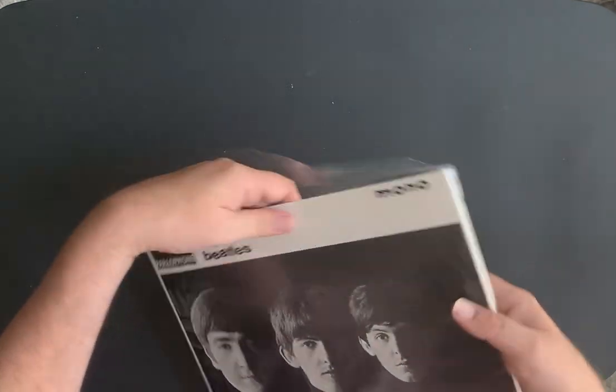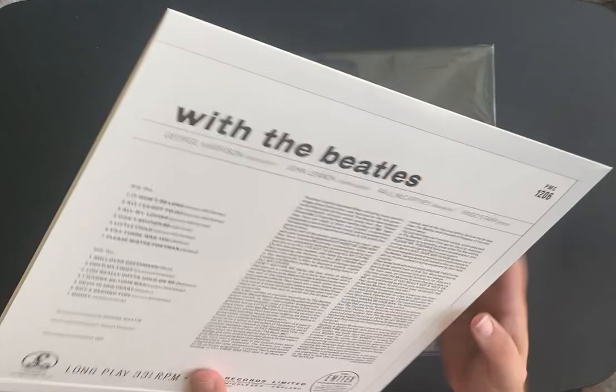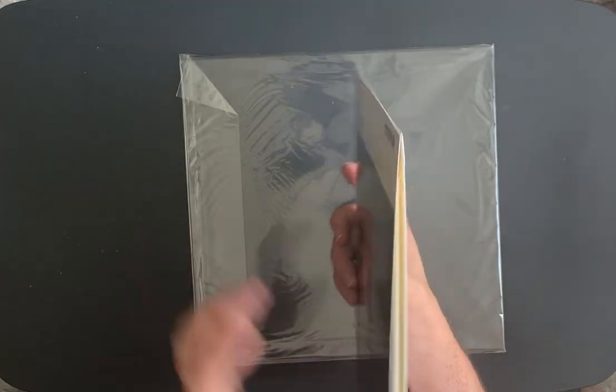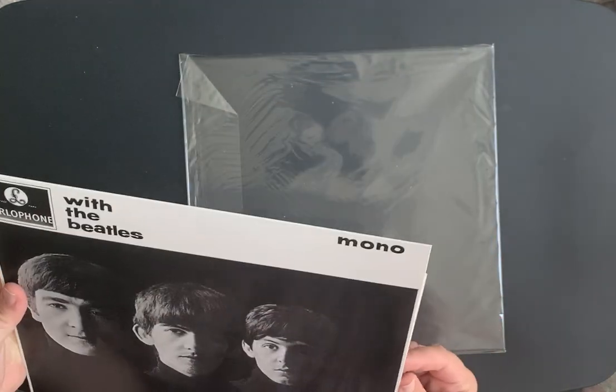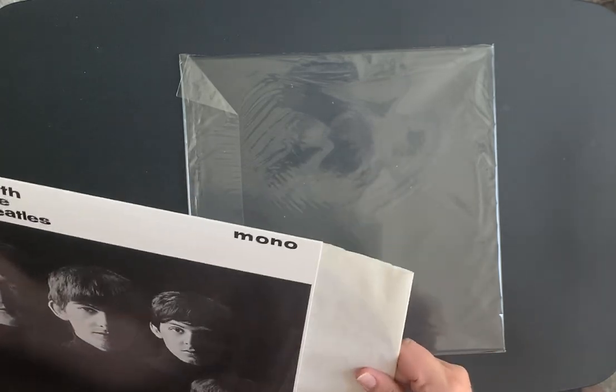Take a quick look at this one as well. It's got like a shiny cover to it. And again, I just love how they did that. It's just super, super cool. And I won't take all the albums out if it's the same label, and I'm assuming it will be.